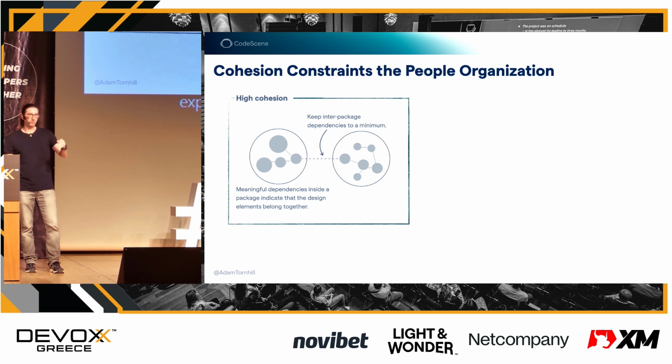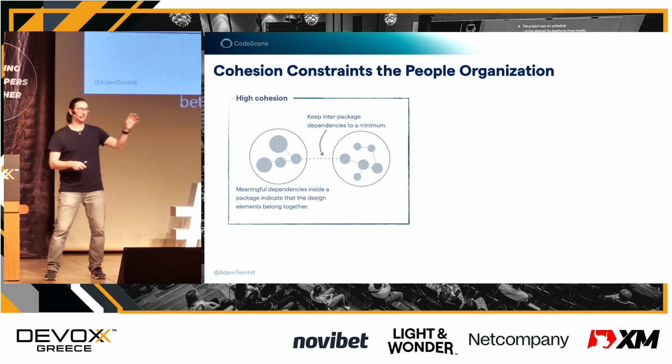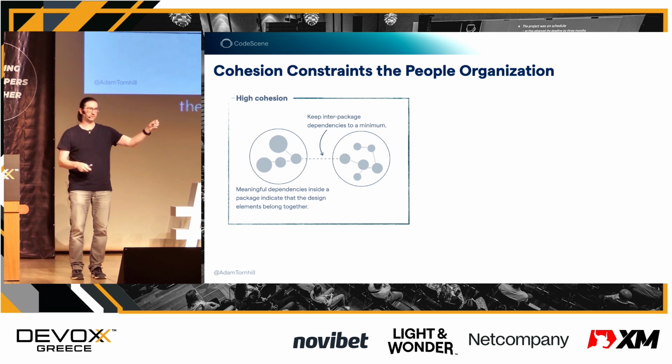So let's drive towards some additional insights into our dependencies, and let's do that by revisiting cohesion at the package level. What you see here is an example where we have two different packages, a bunch of classes inside them. And you see that this is a highly cohesive design because there are only well-controlled dependencies between the different packages. And we also see that inside each package, the different elements are connected to each other, and it does look structured and meaningful.